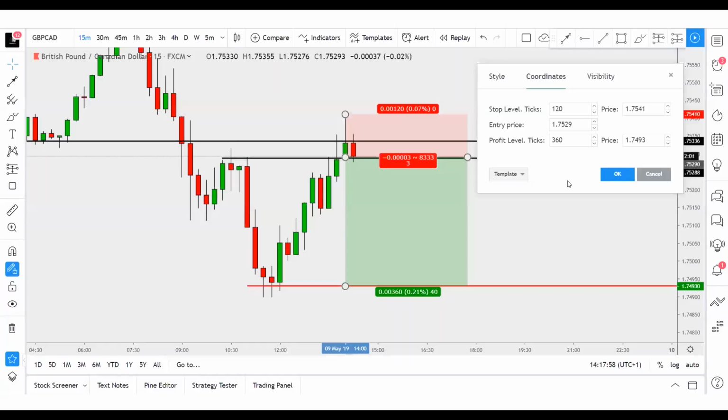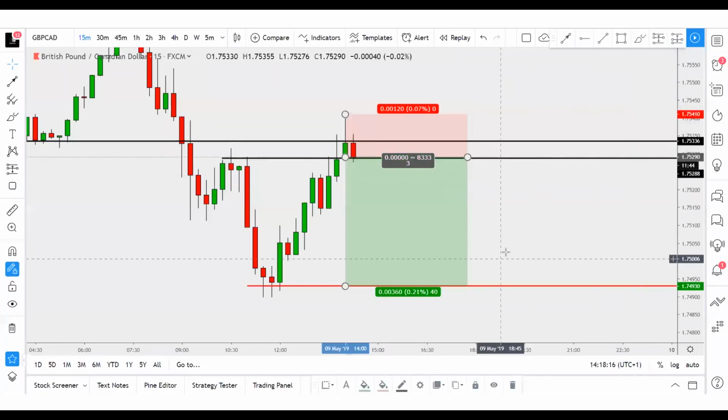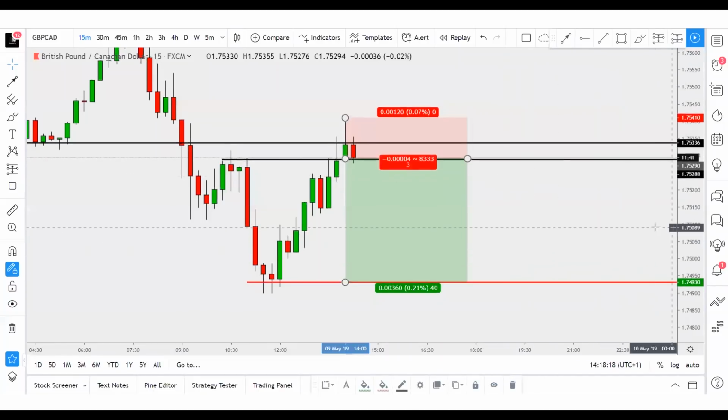How I want to enter this trade? All right, let's see how this plays out. Okay, I wanted to enter a sell stop. I couldn't because the broker wouldn't allow me. Let's see what happens now.